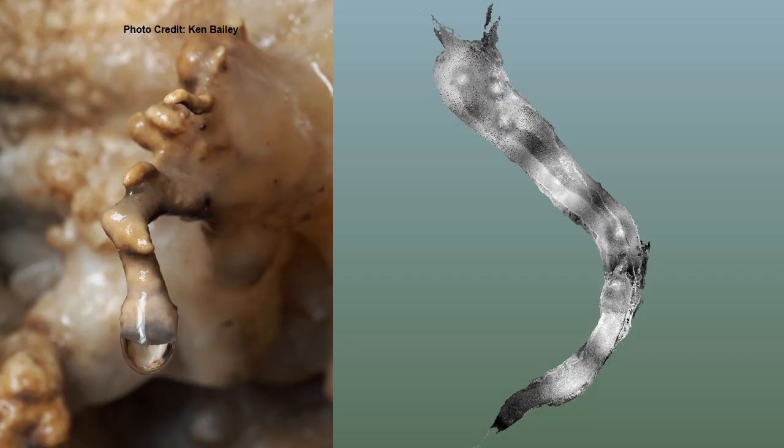Jeannie, I like this. This is that same passage. And this is just a little helictite about the size of a thumbnail.